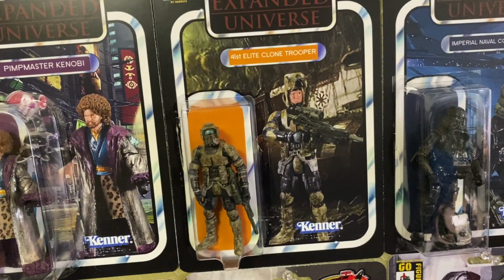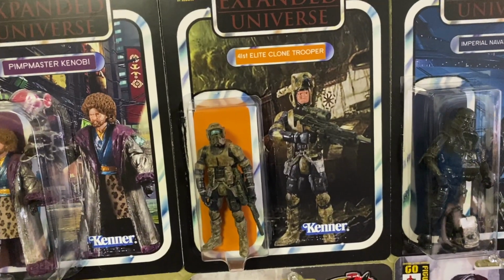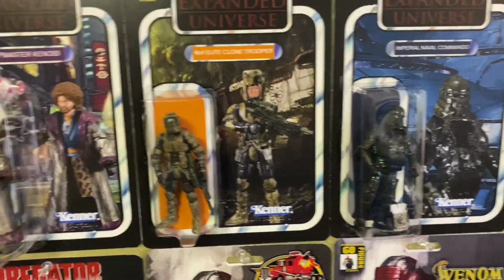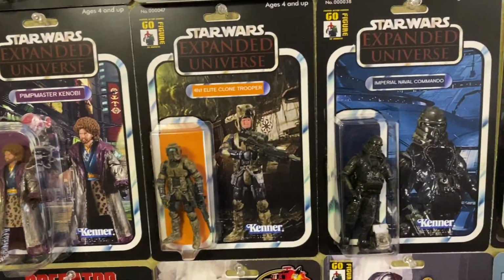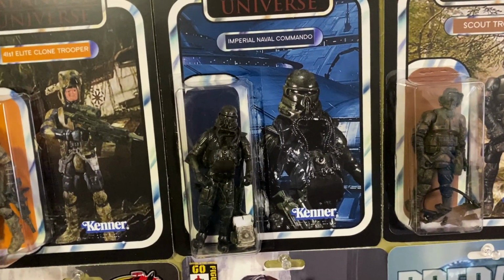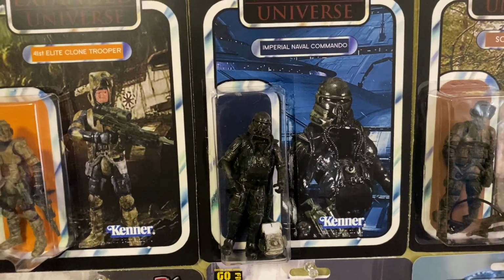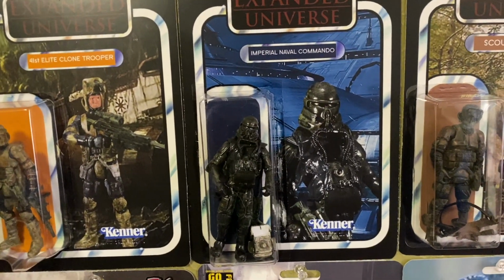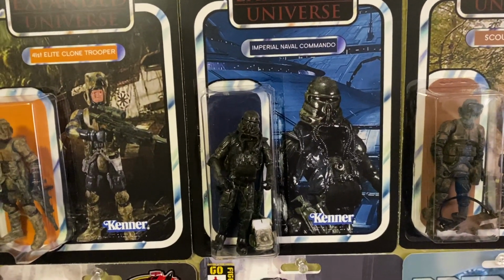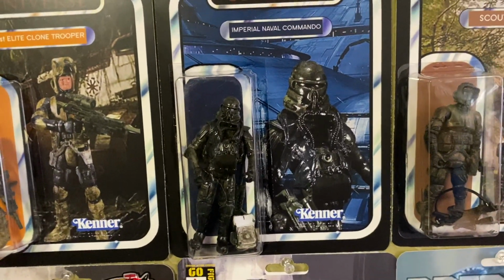41st Elite's Clone Trooper, so it's just a repainted Kashyyyk Clone Trooper. Just kind of washed out the camo a little bit. Nothing too fancy there. But I like the card. It looks nice on the card. My Imperial Naval Commando. So this is another one of my attempts at having like a SEAL team commando type figure. Unfortunately, his backpack is facing towards us down there at the bottom, so you're seeing the unpainted side.